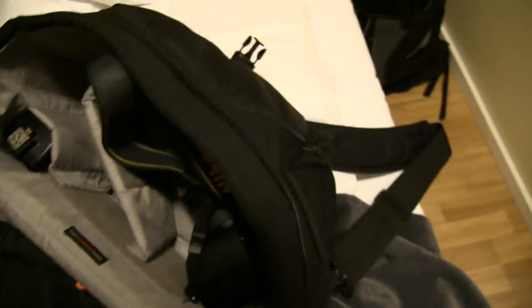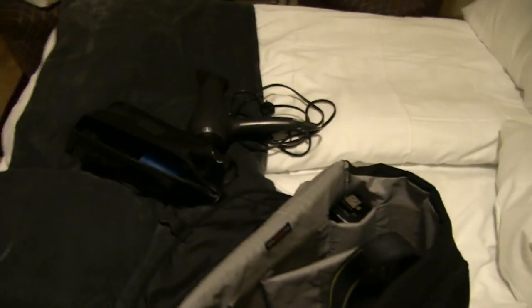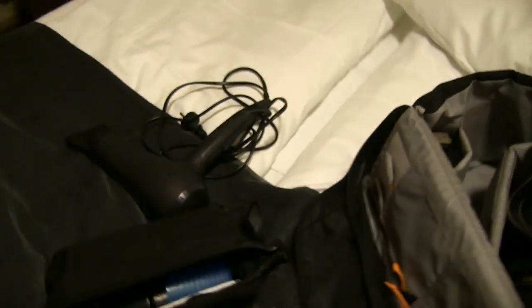And I always carry my photo bag. And I have a laptop. Well, this time I have a laptop. Usually I'm too lazy to bring a laptop. Also not every hotel has a dryer, so we brought our own dryer. So this is Amalie Hotel. Pretty nice. About 800 kroner per night.